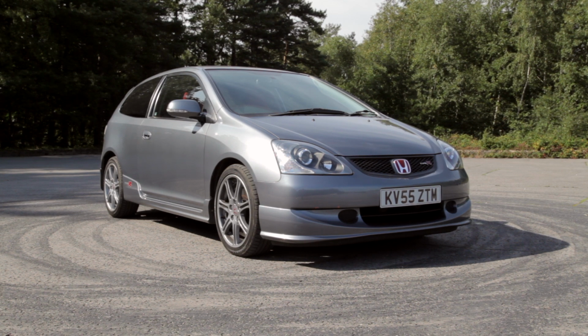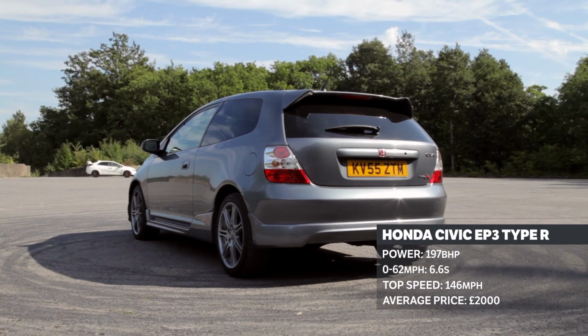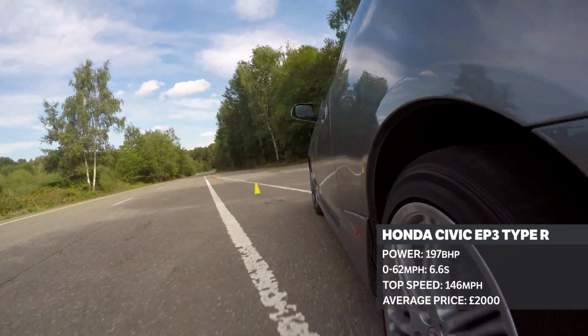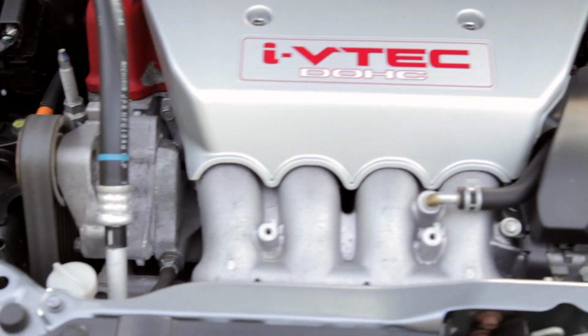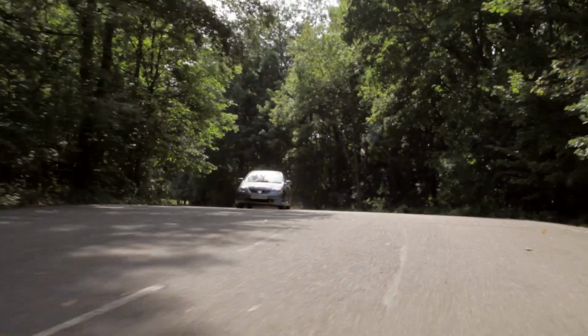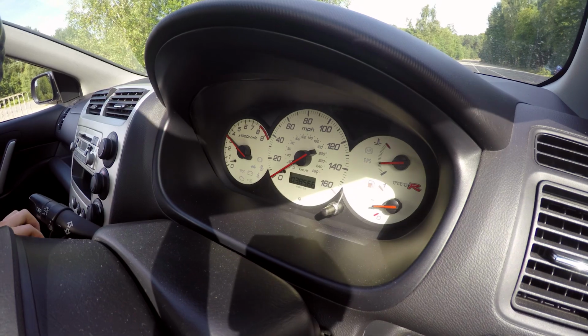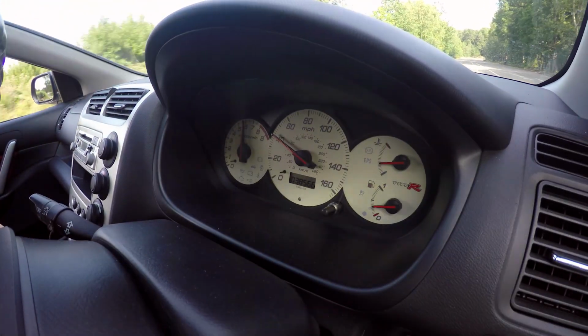Honda Civic EP3 Type R. The EP3 Honda Civic Type R is a wonderfully balanced front-wheel drive hatchback with bags of charm, decent power and predictable lift-off oversteer for when you need to trim those corners. What's more, it's a very reliable car, features VTEC and has a sweet manual gearbox that you'll be using a lot to keep the car in that high rev range sweet spot. It's quite quick too, hitting 0 to 62 miles an hour in 6.6 seconds ahead of its 146 mile an hour top speed.